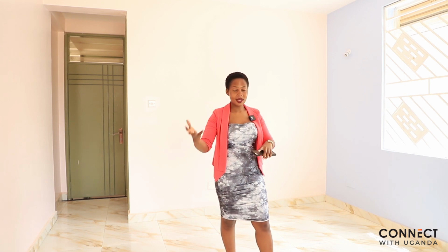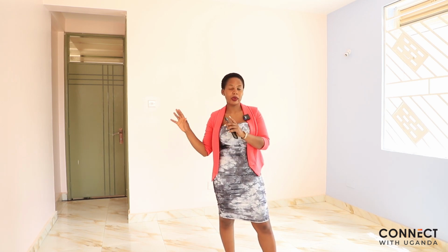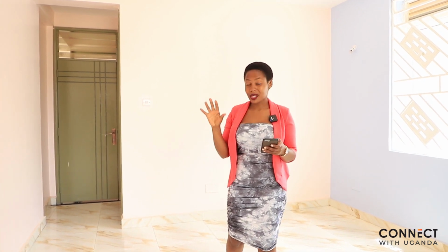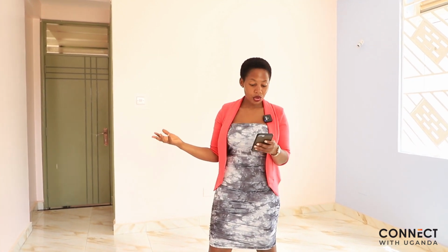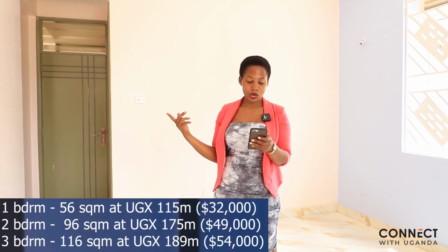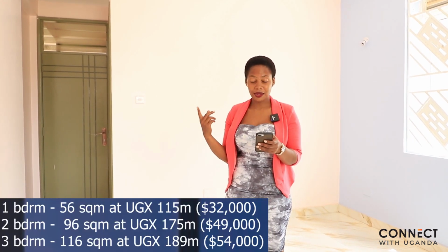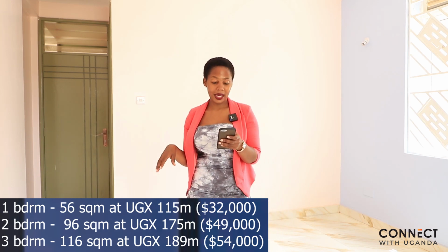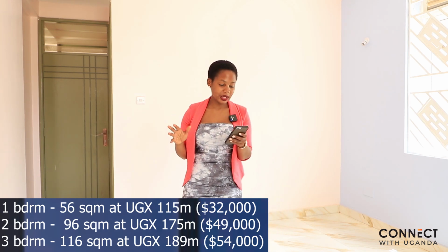So just to give you a recap, all the apartments look like this. The difference is this is a 3-bedroom, they do have a 2-bedroom and 1-bedroom as well, but they also have very many other projects in different residential areas in Kampala, some which are very high-end. I believe this is one of the most affordable. So the 1-bedroom is $32,000 US, that's 115 million UGX, the 2-bedroom 175, the 3-bedroom 189 million Uganda shillings.